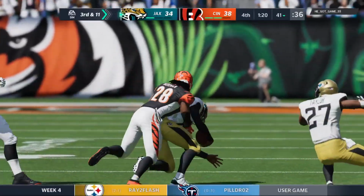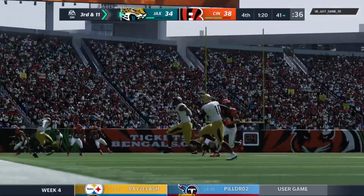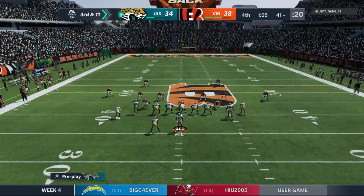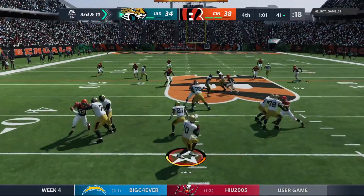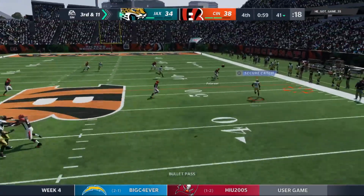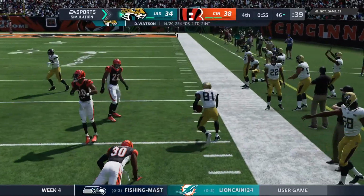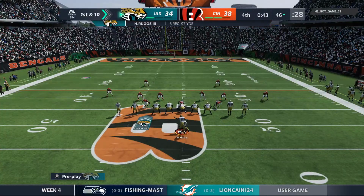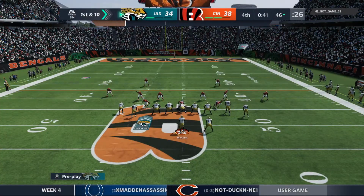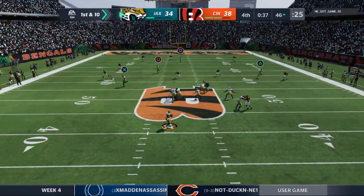Down. 3rd and 11. Gonna need something special here on 3rd and long. After that sack, what does Watson have in his arsenal? And he'll find Ruggs on the right side. And he is going to have a Jags first down as they're able to get the 3rd down conversion. That one good for a gain of 13 for Jacksonville and a first down.